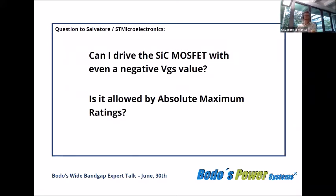So, our view on this question is quite clear: it is possible, but I would say it is even recommended, above all for bridge topologies. Using a negative voltage, VGS from minus 5 volt up to minus 2, prevents for sure any risk of cross conduction due to unwanted turn on of the MOSFET, and even slightly improves the losses, while still maintaining a safe margin with respect to the absolute maximum ratings, that in the case of silicon carbide from ST, but quite typical in the market, is up to minus 10 volt.